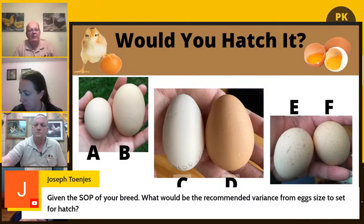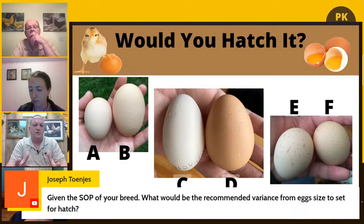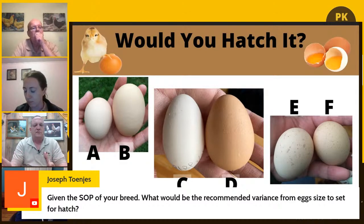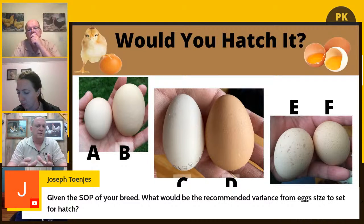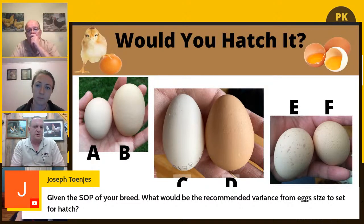I really don't. Jeff, you got any? I was just sitting here doing the math. Most birds fall in the 1.75 ounce to 2.25 ounce range. So that gives you 2 ounces as your standard, with a 0.25 variable. So that would be 12.5% off of standard egg size.